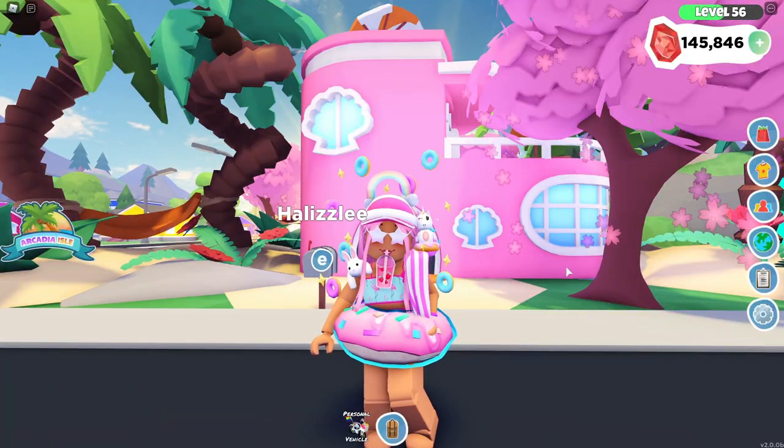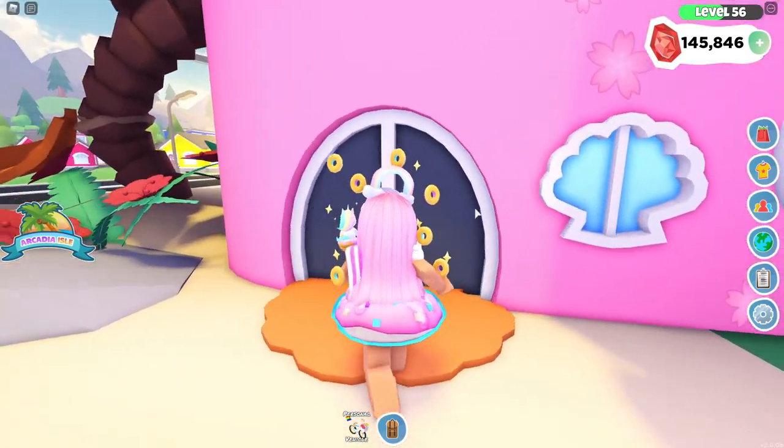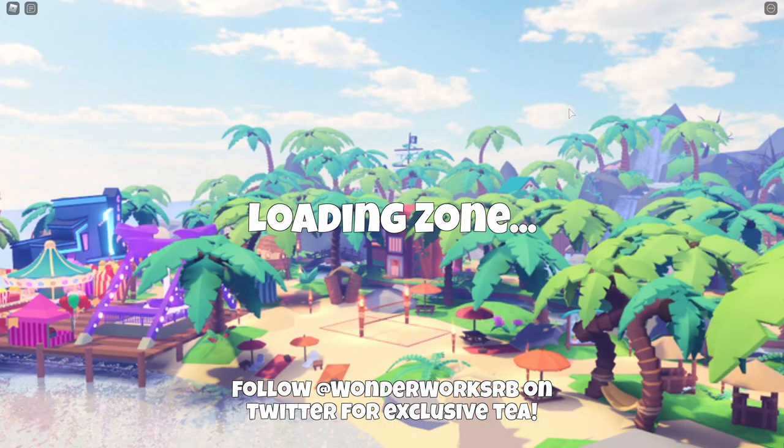Guys, I just finished decorating this Seashell Getaway and it's so cute on the inside. All right, let's go ahead and go inside.